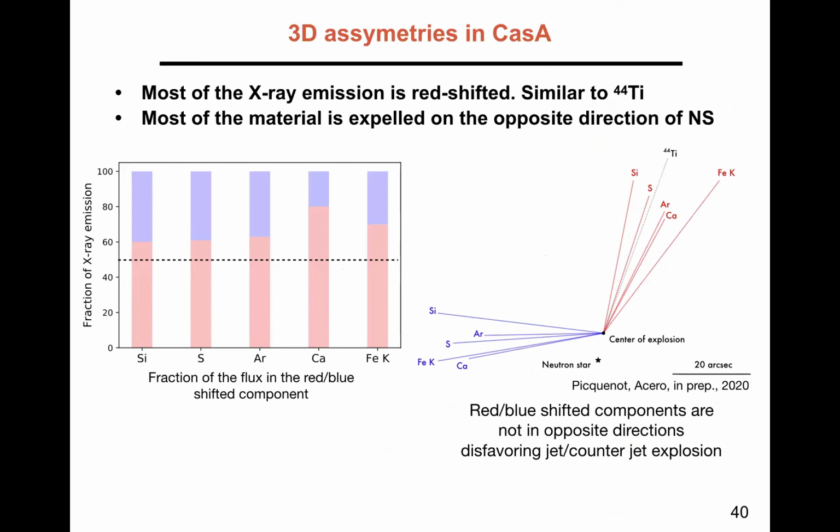And this is compatible with what is seen with NuSTAR in the titanium-44, where they see most of the titanium that is red shifted. And then if you look at all the individual components and you plot the center of the explosion and the centroid of the image, you can see that most of the X-ray emission that has most of the mass is in the opposite direction of the neutron star, which is one of the scenarios trying to explain the neutron star motion due to asymmetries in the explosions.